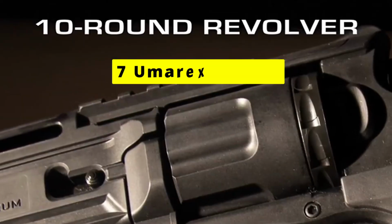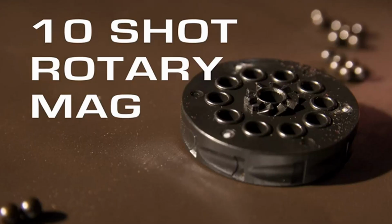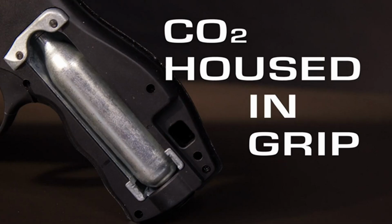At number 7 is Umarex Brodax. I've always been a bit of a gearhead, and when it comes to airguns, I'm a total sucker for quality. That's why I was so excited to get my hands on the Umarex Brodax, and let me tell you, it did not disappoint. Right out of the box, I was impressed by the sleek design and solid construction.